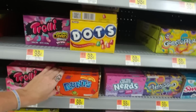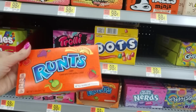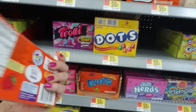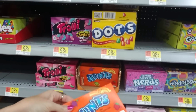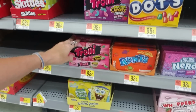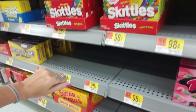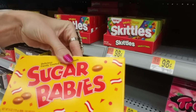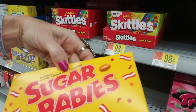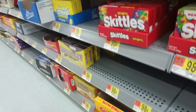Runts are great. And you take them and, you know, well, theoretically you buy them when you get in there, or you sneak them in your pocket and eat them in there. But they have all different kinds, and they just come in these little boxes like this. Skittles. Sugar babies are really good. They are candy coated milk caramels. And they even have the Gummy Bears.